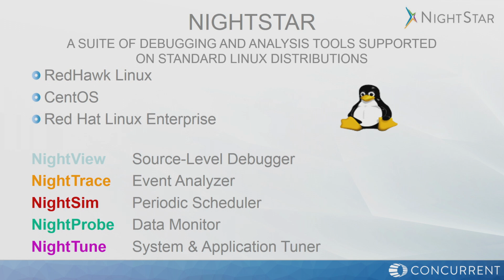The next one we have listed is NightTrace. NightTrace is a software logic analyzer. It is absolutely a window into a Linux computer system or ARM64 that lets you see what's happening on every core on a nanosecond timeline. You can see every interrupt, every exception, every system call, every thread, how long they take. And there's a whole statistical analysis component to it so that you can see statistically where maybe something took too long. You can put the mouse on that point and see exactly what happened inside your computer on all the cores.